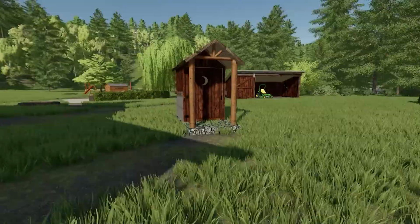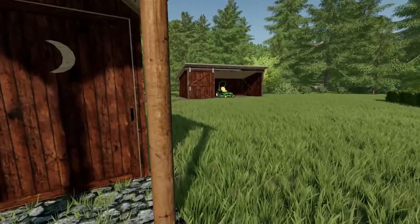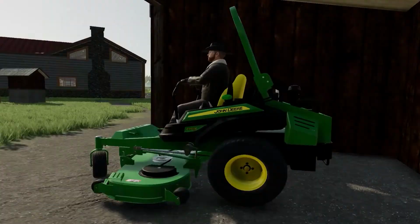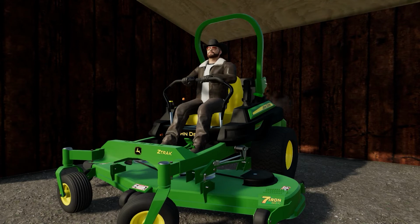All right. You know what? We're gonna do it. We're gonna do a little bit of mowing, because why the heck not? We want the place to look nice and tidy. Look how handsome we are on this thing. How can you not?